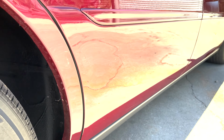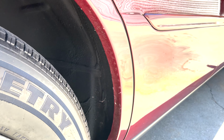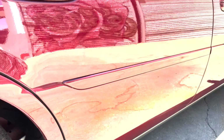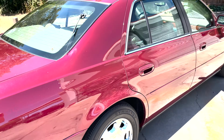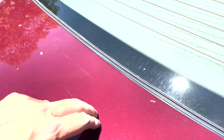There's a little crease here, if you can see. It's really not too bad. But there's a light crease through the door here and just into this little dog leg on the rocker panel. You're not going to see it unless you're looking for it. Back here, you don't even see it, but it is there. This here is just, I think, leftover polish from when it was detailed. That's not a scratch. Ooh, this paint's hot. I can't do that, but that'll go away.